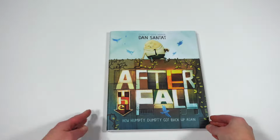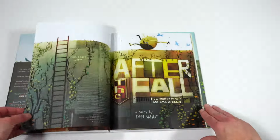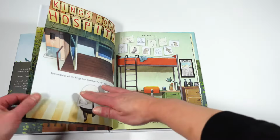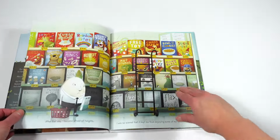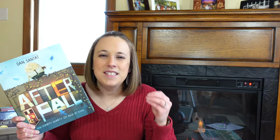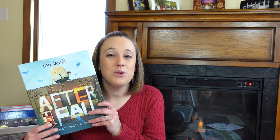Humpty Dumpty falls off the wall and he thinks about how he really loved being up on that wall, but now he's really nervous to get back up because he fell. So this book really talks about getting back up again, dusting yourself off, and trying again. Humpty sets that goal to get back up on the wall, thinks about ideas on how he can do that again, and then perseveres as he puts it into action. So this is a great first book to read when talking about setting goals with your students.